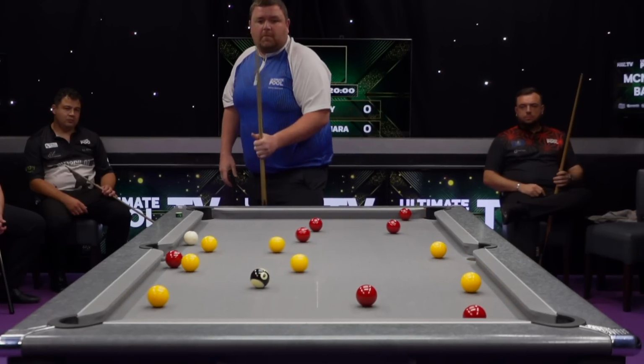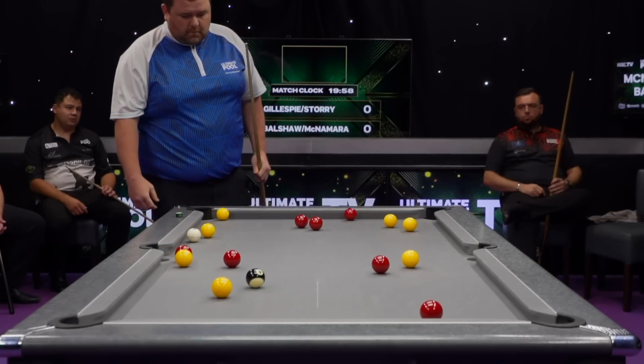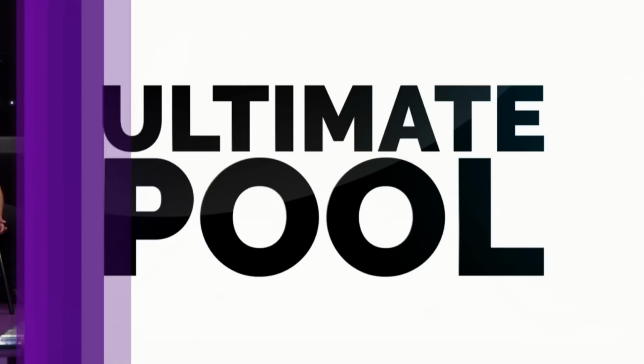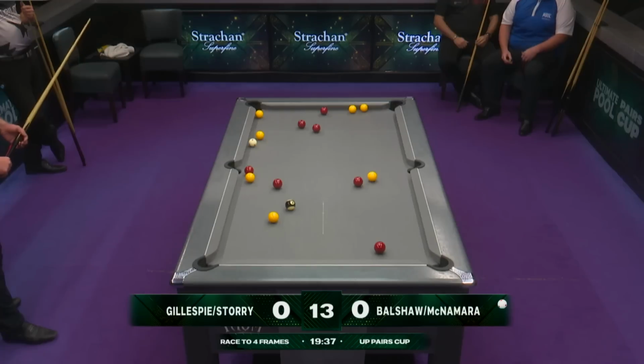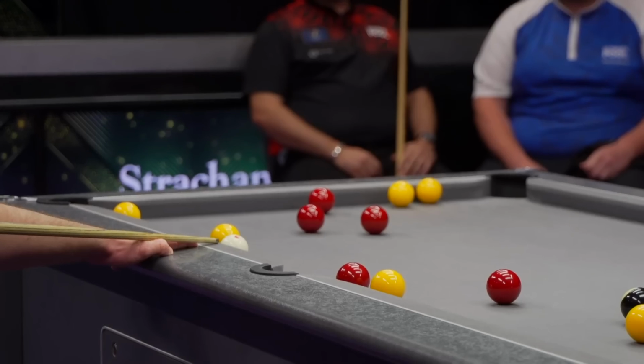We've talked about all four pairs tonight. We will see all four of them play each other. So that means 6 matches in total this evening in Ultimate Pool Pairs Cup Group 8. Top of the group table after all 6 matches will make it through to the second stage.